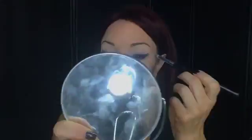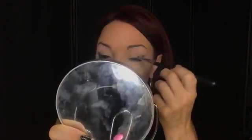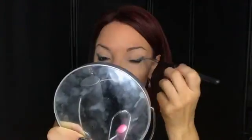So now we're kind of blending it in to the dark charcoal that we used. And this brightens up your wing. Hey, we got a wing. Let's do the other side. Smoking it out.